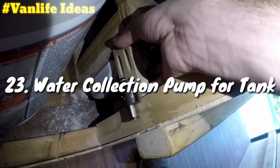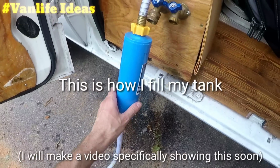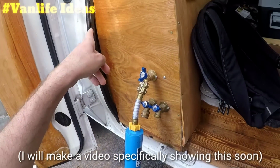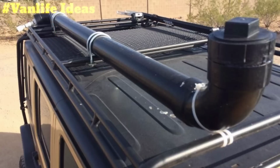When I switch it on, here I put a little gallon of water. It's basically sucking the water from here into this RV filter and then up into here, and then that goes into my tank. A lot of people put solar gravity showers on their roofs. If you do that, make sure you paint it black because the black will absorb the heat from the sun and it'll warm the water up.